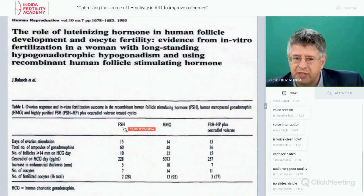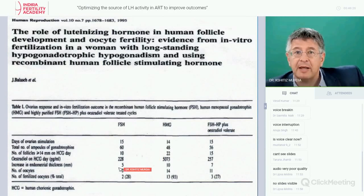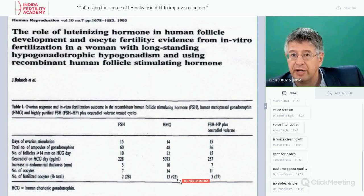That if you give FSH only, the stimulation takes longer and you need much more ampules to stimulate. But more importantly, well, of course, estradiol is very, very low. There's no LH, there's no production of estradiol. Much less oocytes. There were 7 oocytes. The dose was the same, and here there were 14. And the fertilization rate was very, very poor compared to very nice.